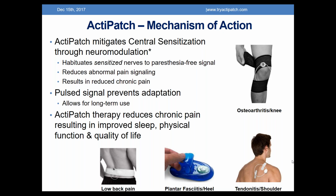So now that we know the ActiPatch neuromodulates, how does it actually help with pain relief? The idea is that ActiPatch reduces central sensitization through its neuromodulation effect in the following way. It habituates the sensitized nerves to the paresthesia signal. So the analogy here is, imagine your sensitized nerves as an agitated child. If you give the agitated child something safe to do for an extended period of time, in essence, you make them forget what they were doing in the first place. And so that's how the ActiPatch actually works.